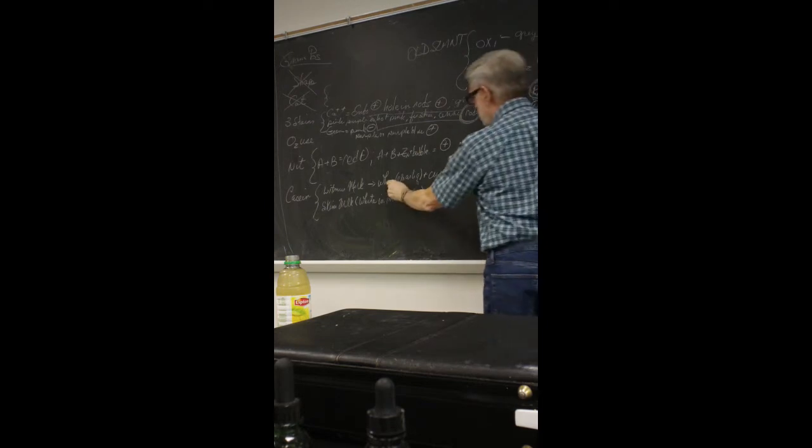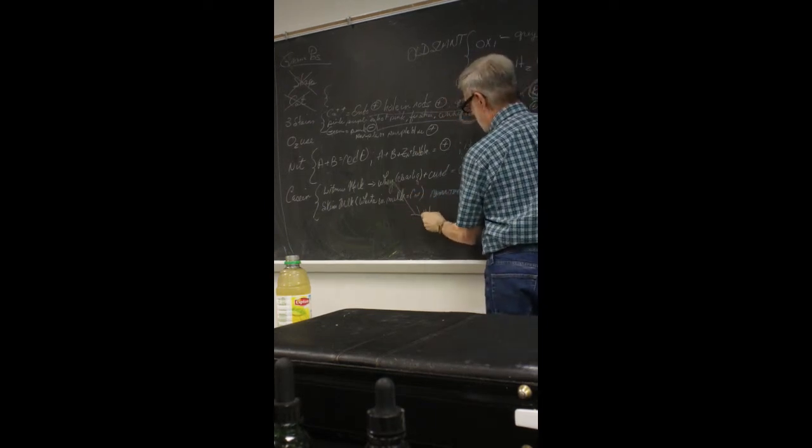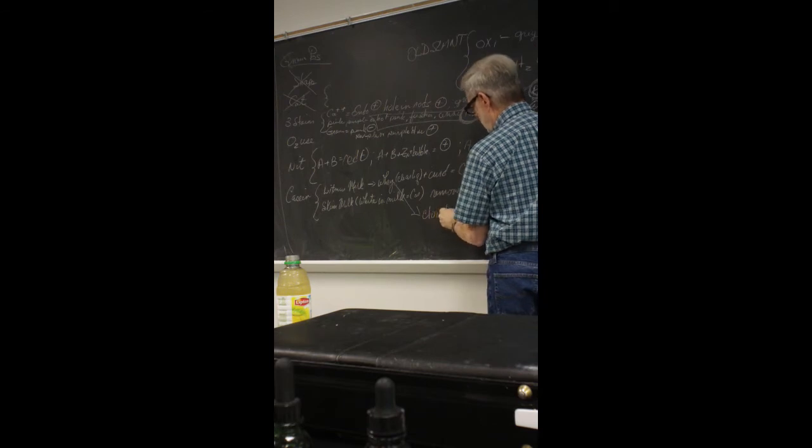On litmus milk, if I say it remained cloudy, what does that mean? Cloudy is negative for lactose and negative for casein. If it goes clear, it's positive. If it's cloudy, it's milky, so it's negative for casein. Okay, so that's everything you need to know about a gram positive.